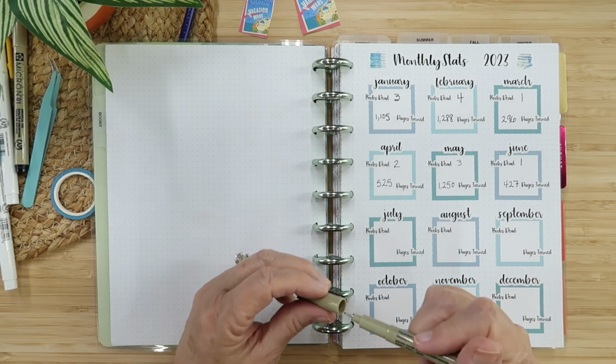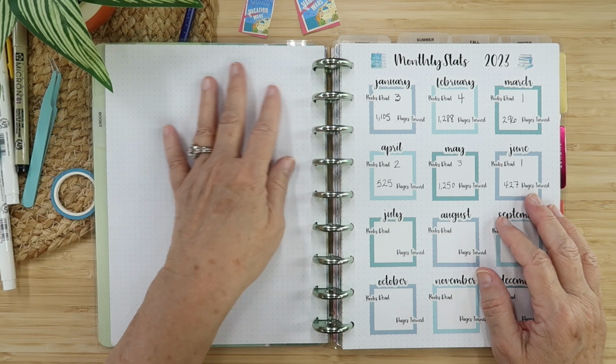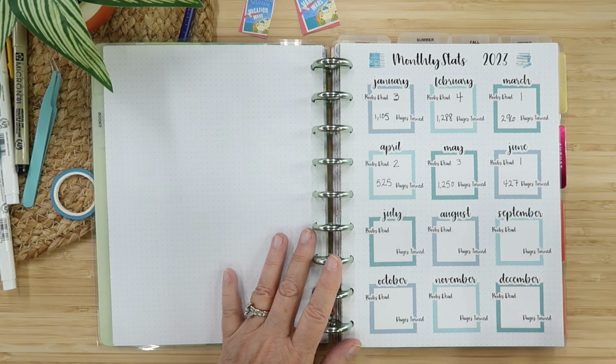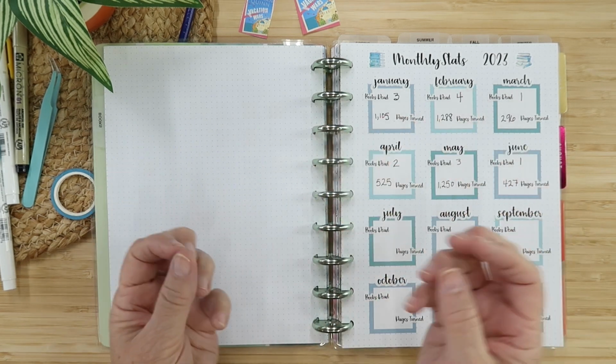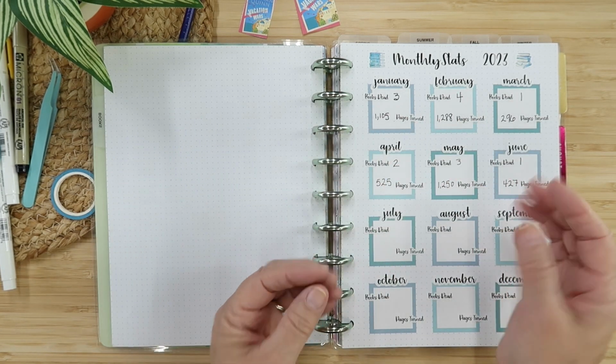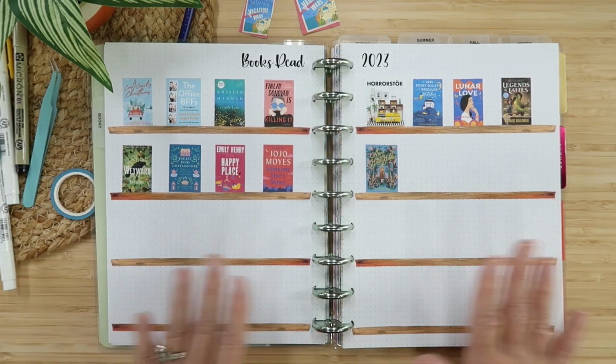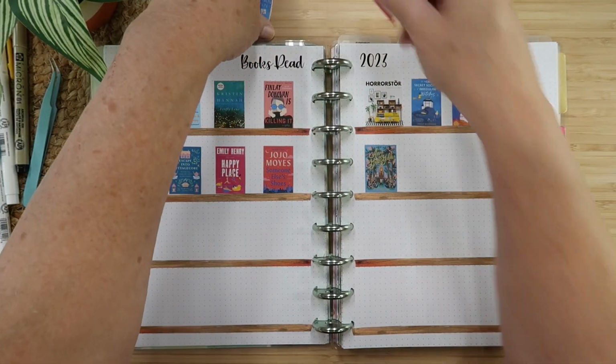So that's great there. I also have room here to add a page, which I may later, because when I took this over, I took out the page where I shared what my favorite for the month is. We'll get to that. Let's just keep going. Here's my books read in 2023, and that's where these come in.